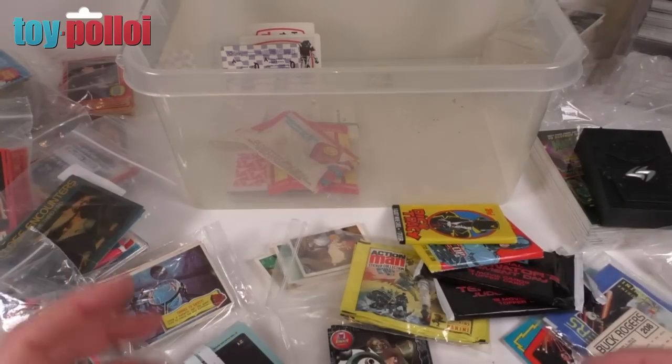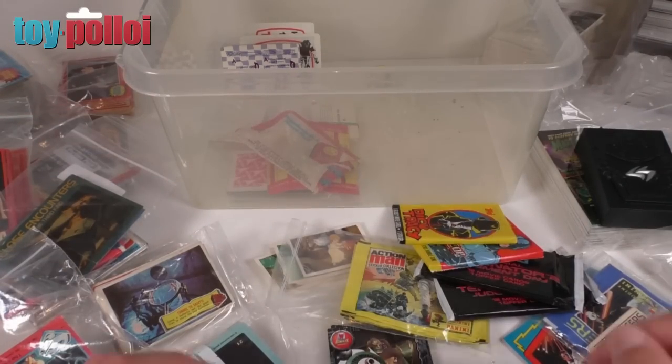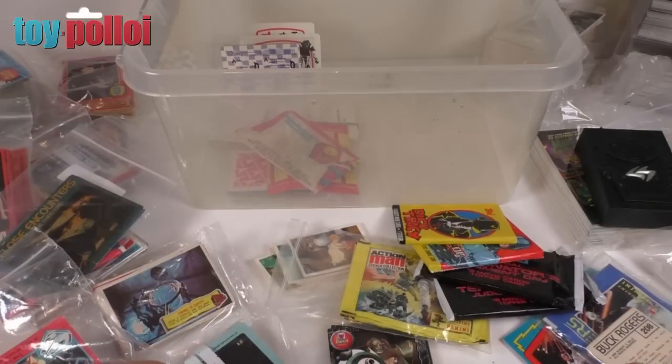So I hope it's been of interest to you just to see my wild and varied collection of trading cards. It's certainly been quite fun just to rummage through them again. I do this every couple of years, as I say. I find it very enjoyable.